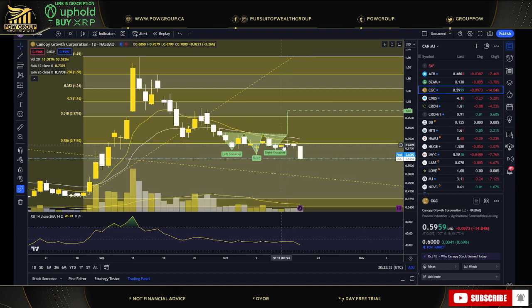We broke Friday's high, which was 70 cents, and got almost up to 74 cents. In order to confirm this IHS, the inverse head and shoulders, we needed to break above 80 cents. We got close to 74, but we didn't break 80, so we never confirmed it. You take the measured move from the low to the high, move that out to the neckline, it's at about $1.03 if confirmed.